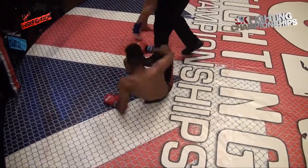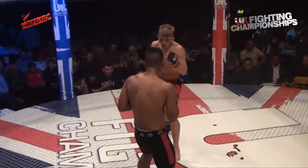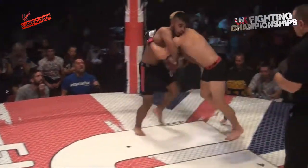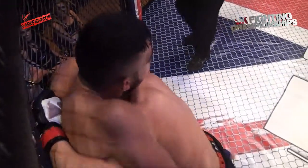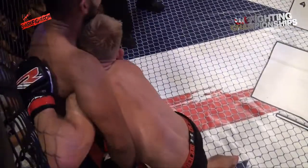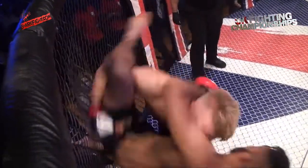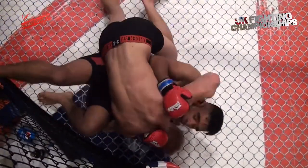Referee's going to stand him up. Oh, good knee to the body as he stepped in. Looks for the trip. Abdul looks up, maybe a little bit gassed from that. That was perfectly timed. You never know, oh, nice takedown. Underhook in the leg there from Young.